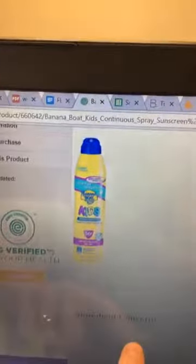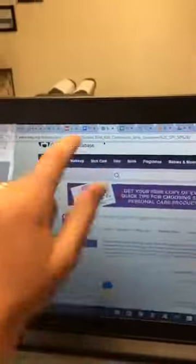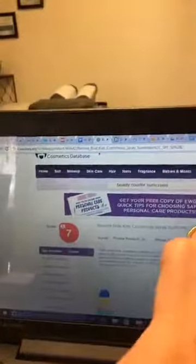Again, if you want a close-up look of the product we're looking at, this is Banana Boat Kids Sunscreen Spray. And again, it is highly toxic. All right, so let's find my favorite sunscreen that we use. It is Beauty Counter Sunscreen.